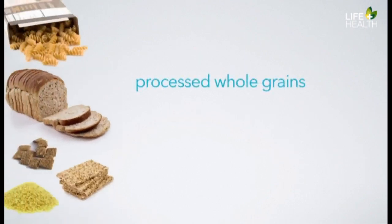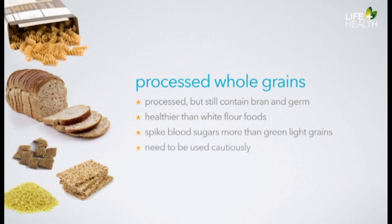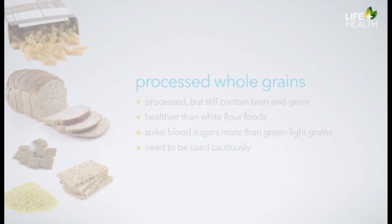The first yellow light category is processed whole grains. This group includes whole wheat or whole grain bread, pasta or crackers, whole grain cereal, and whole wheat couscous. These grains have been processed in some way, but without removing the bran or germ. They're much healthier than foods made with white flour, but because they're still refined, they tend to spike blood sugars more than green light grains. Processed grains can be part of a healthy diet, but they need to be used cautiously, especially by people who are overweight or obese or who have type 2 diabetes. We'll discuss this more in the meal balancing section.